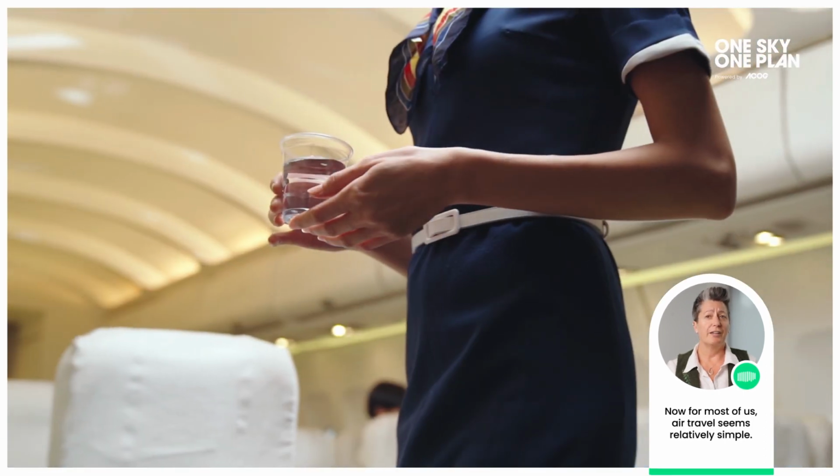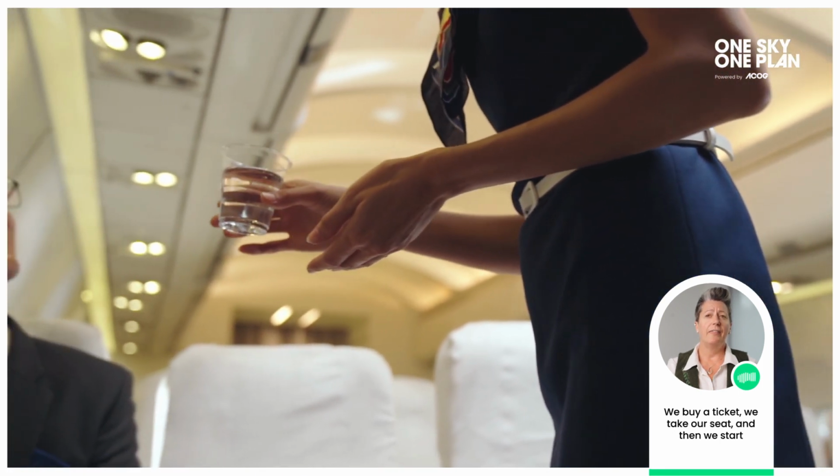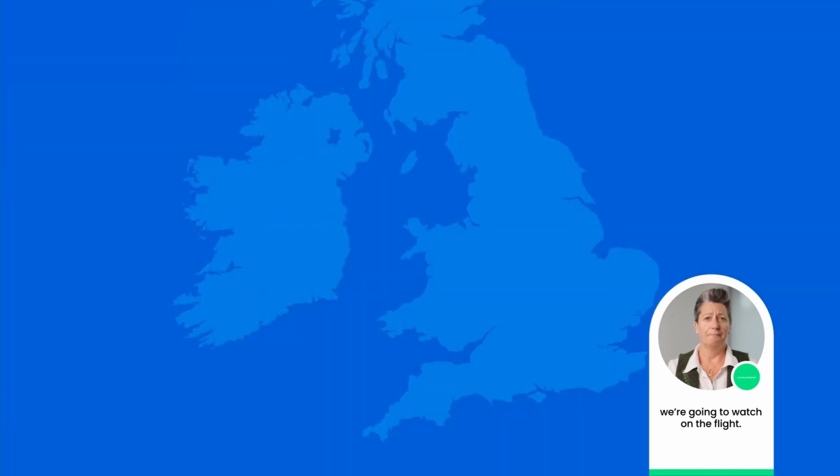Now, for most of us, air travel seems relatively simple. We buy a ticket, we take our seat, and then we start thinking about what we're going to eat or which films we're going to watch on the flight.